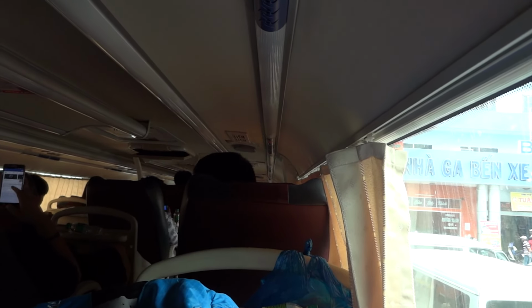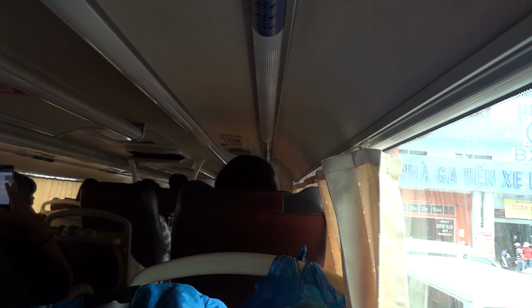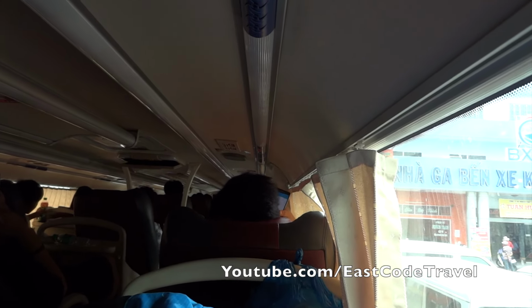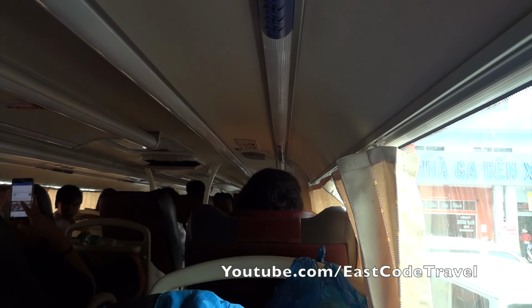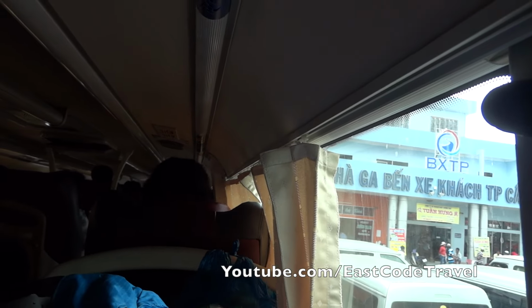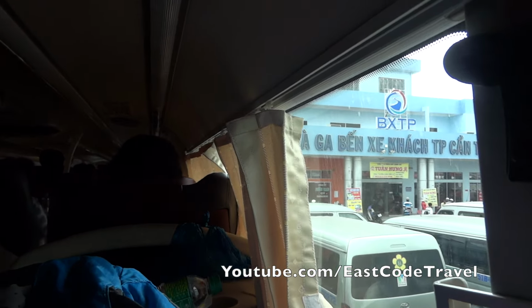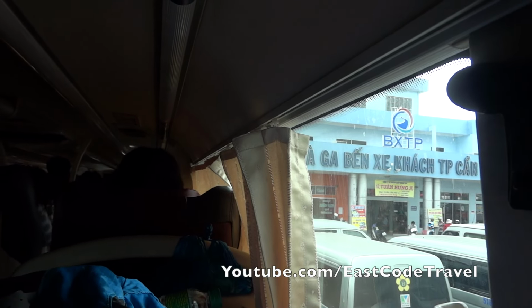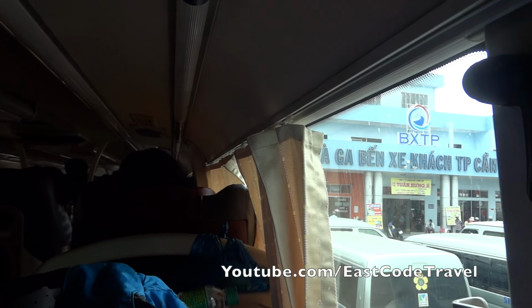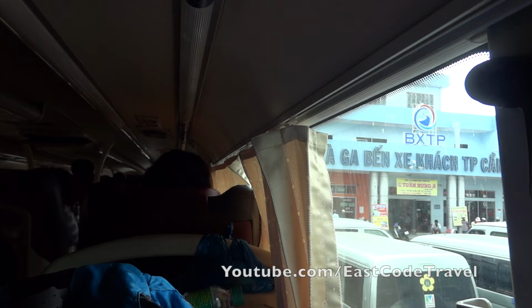The sleeper bus in Vietnamese is called giường nằm, and the sitting bus is called ghế ngồi. Just in case you may need this, it's a bit hard to pronounce for Westerners. We now have the nhà ga bến xe khách thành phố Cần Thơ, or the terminal of the passenger bus station, Cần Thơ City.